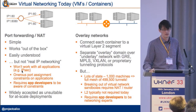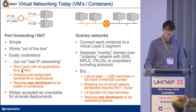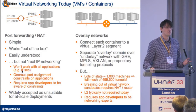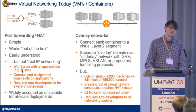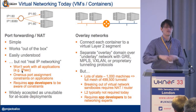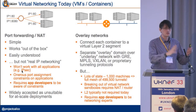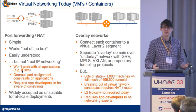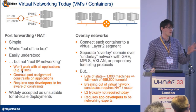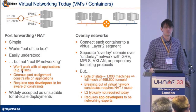There's a whole load of different options there, which has a lot of advantages. It means, for example, if you want to separate your production network from your test network, you can create two separate VXLANs or two separate overlay networks, and therefore you know that containers or VMs that are connected to the production network are never going to be interfered with by the ones that are connected to the test network, because they are separate networks.